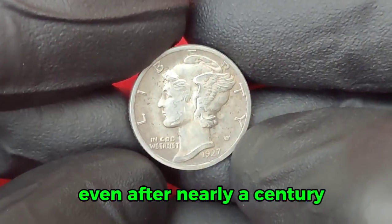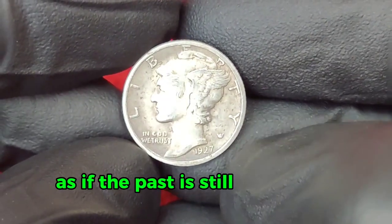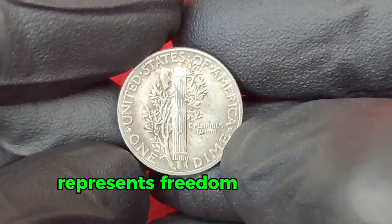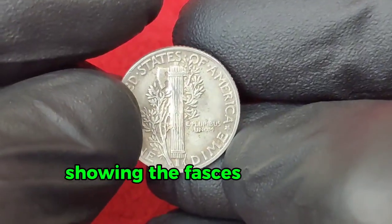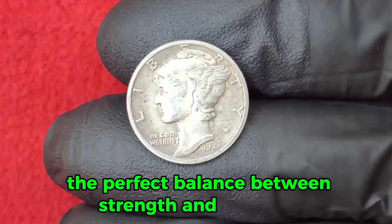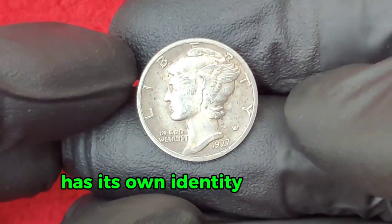Even after nearly a century, when the light hits it just right, it seems to glow from within as if the past is still alive inside the coin. The obverse side, featuring the winged liberty, represents freedom of thought and imagination. And the reverse, showing the fasces and olive branch, stands for unity and peace, the perfect balance between strength and harmony. But the 1927 issue, especially without the mint mark, has its own identity.